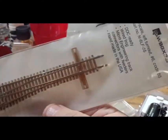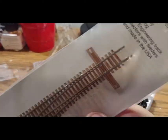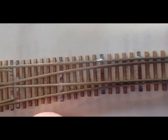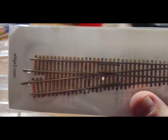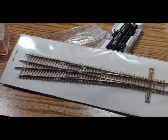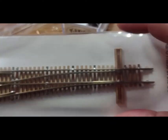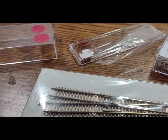Here's something I picked up from Mike Pfeiffer a while back. These things are pre-wired. See if these work better than the other stuff I've been getting. Code 55, number 6. I have 12 of them. So maybe that can work with the Atlas stuff I already have. Hopefully I will like those better than the Atlas and micro engineering. And that's about what I have.